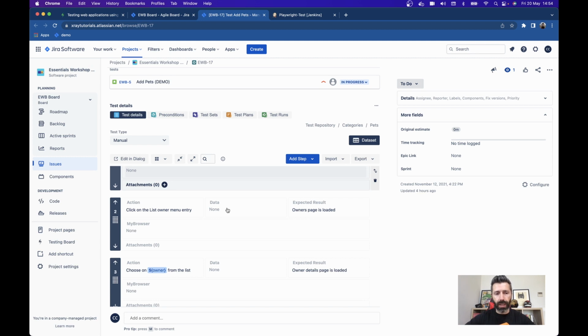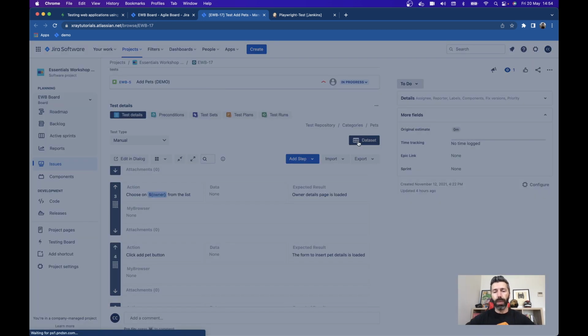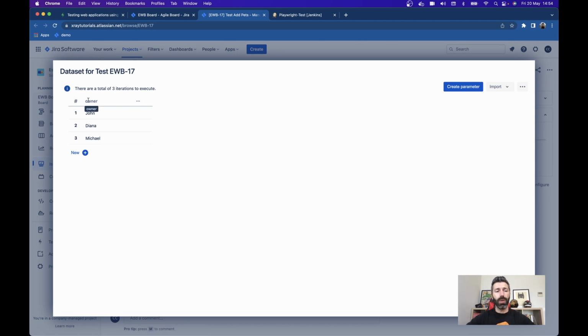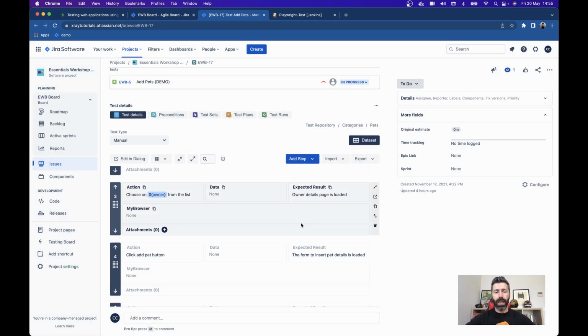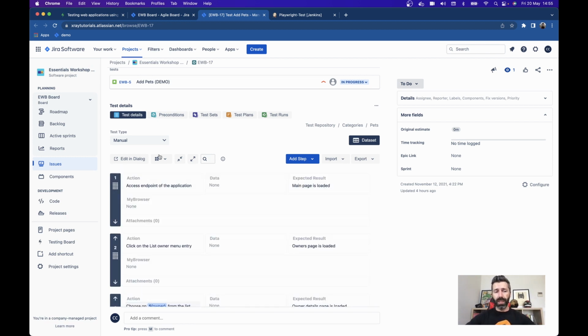And one extra thing that I want to call out is the availability that we have to define a dataset. A dataset is something that you can define that will hold a parameter with values, and I can show you what that means. So for this test, I have a parameter called owner that I want to test with these 3 different values. So I have created a data set for this parameter with these 3 values available. And then I can use it directly on the steps using this format. So in here, I'm telling this step that I'm going to use a parameter called owner, and you need to fetch that from the dataset. And you will see once we execute that, what will happen to this parameter. So this is the manual test case that we have here available.